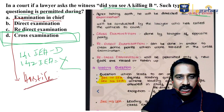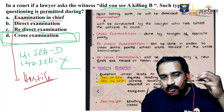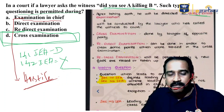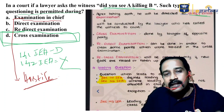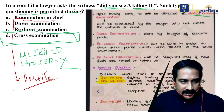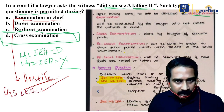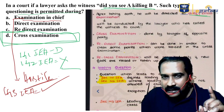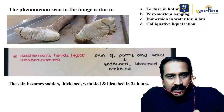If the witness becomes hostile, he starts giving statements which are totally contradictory to his own earlier statements. Once he starts changing his statements, he is referred to or called hostile. So when he becomes hostile, even in chief examination, leading questions are permitted, or else they are never permitted. Lastly, Section 143 of the Indian Evidence Act says where leading questions are permitted. They are permitted only in cross-examination. Single best answer: cross-examination. Fine. Let's move to the next question now.